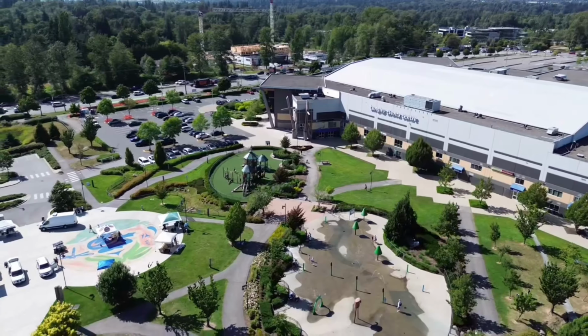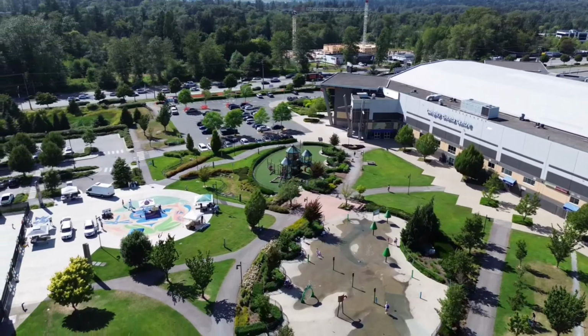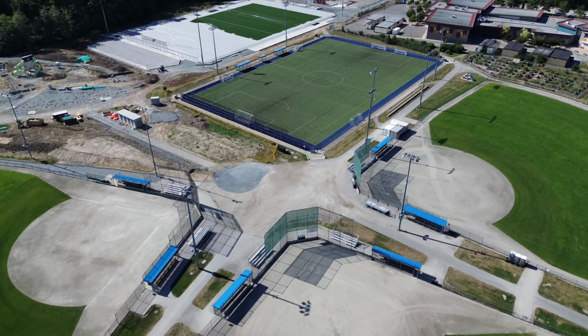And if we're talking about parks here in Willoughby, there are two that have a lot going for them. The first is Willoughby Community Park, which attaches to the Langley Event Center. It's got a playground, a water park, multiple sports fields, and you can even catch a pro soccer game here every once in a while. Then there's the Yorkson Community Park, which has both turf and grass soccer fields, multiple baseball diamonds, an off-leash dog park, and more. So if living in a community the kids will love is a high priority for you, Willoughby is a fantastic contender.